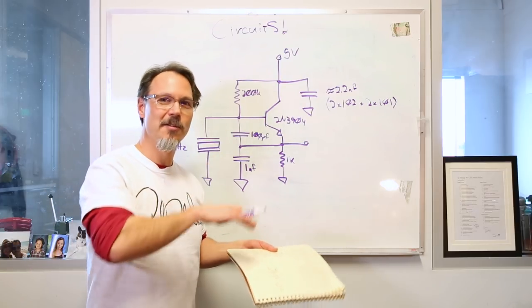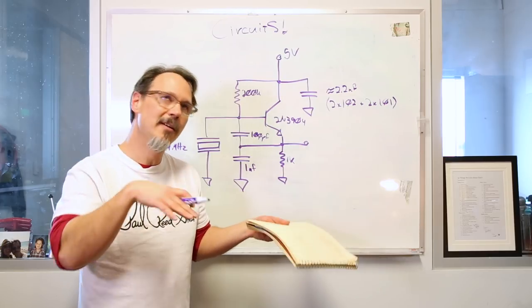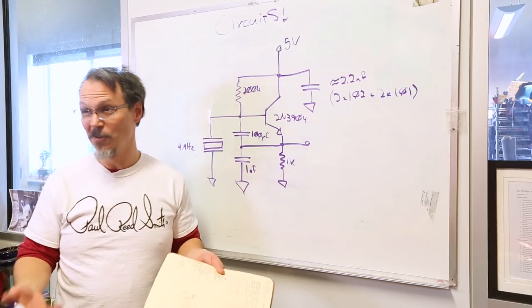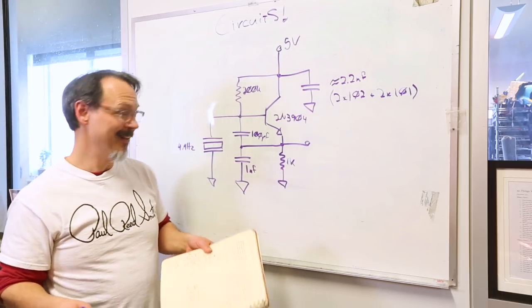Yeah, you can go do all the circuit analysis and stuff, and you'll learn some stuff, but really, it's a lot more fun to get your hands in it and poke around with the values and see what happens. And that's what I did.